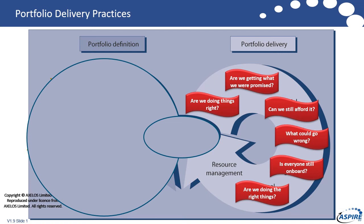And always remember that portfolio management is a senior management tool. So we only really need to think as far as we need to reach to keep those senior managers on board. Looking at the great mass of stakeholders, they're probably going to be segmented down through programs and projects in their own right. And then finally, we've got resource management, which is answering the question, have we got what we need to get this job done?